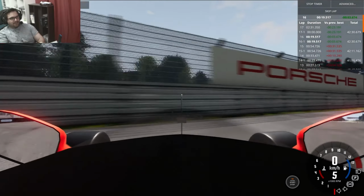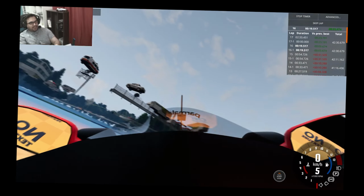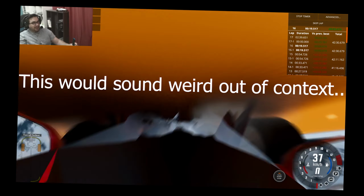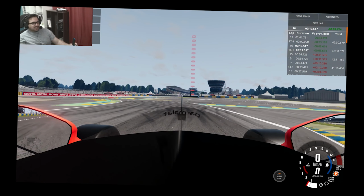No, okay, that didn't work either. What the hell? There's a hole? I didn't know there was a hole there. I found a magic hole by being shit at the game.